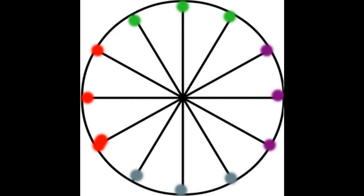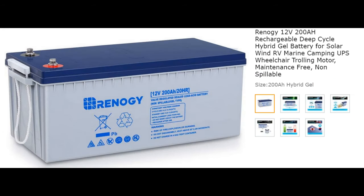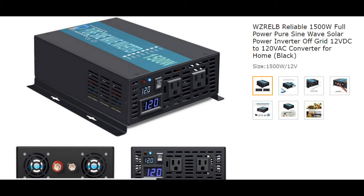Now, you're going to be watching this on a monitor. Here's the monitor that I'm talking about. You're going to want a good monitor if you're going to have 12 cameras. You're going to have to be able to power that stuff. Okay, this electrical system, you will need 2 batteries, I've indicated. You'll need an inverter to change from direct current to alternating current, 120 volts. To charge your batteries, you'll need a generator, and you'll need a battery charger.